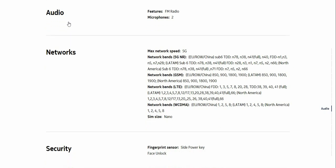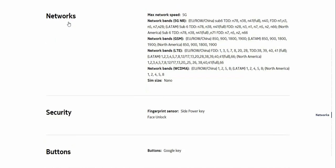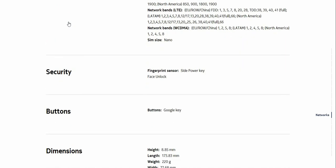Networks: this does support GSM networks only, so do keep that in mind. This is an unlocked smartphone, so you can use it on any GSM carrier that you want. It takes a nano SIM card. This is only a single SIM version of the phone. The fingerprint sensor is the side power button, and you also have face unlock as well.